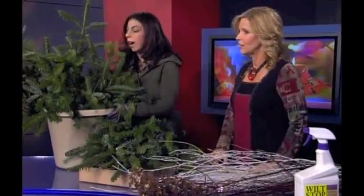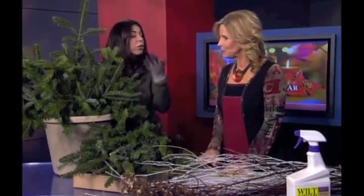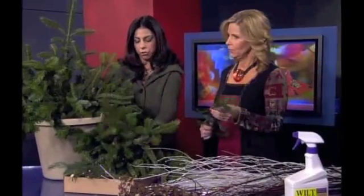Right. Now, how can I do this? How I explain this to people is, it's just like when you go buy a beautiful bouquet of flowers and you want to arrange it in a vase. I have one started already. You want to take one of your tallest leaders, and I already have one in the container.